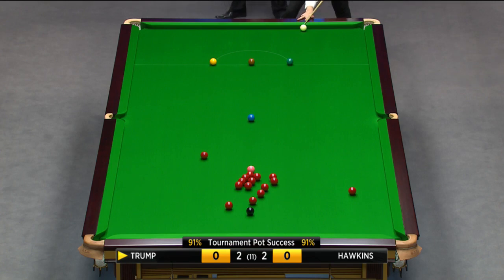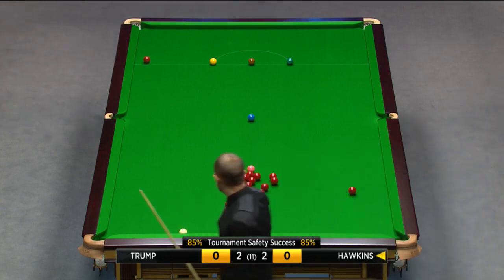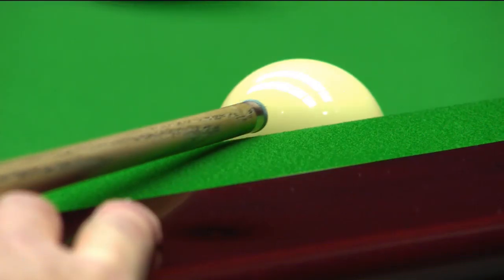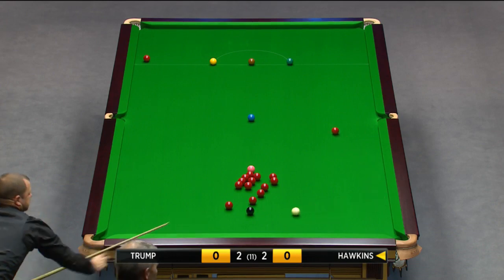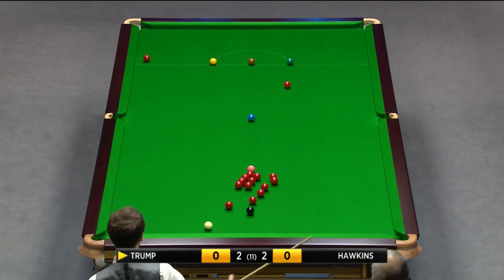There's the pot success rate, identical on 91%. That's for the tournament. And the safety success, well, that's amazing, both on 85%. That tells you a story. You wouldn't have maybe had that stat for Judd a couple of seasons ago. He has changed his game slightly, and for the better, it has to be said, because you just can't keep potting your way to winning tournaments. You've got to have a good tactical game as well.